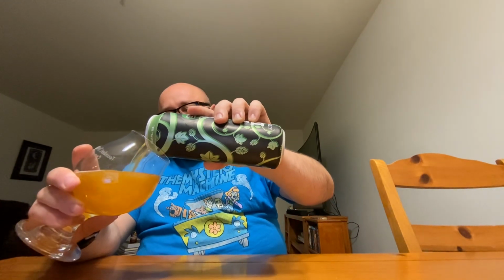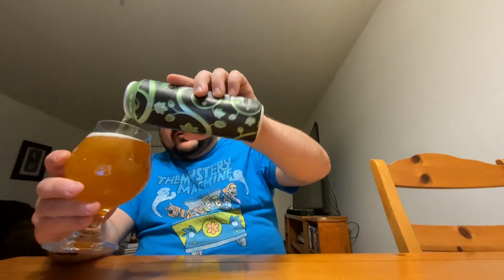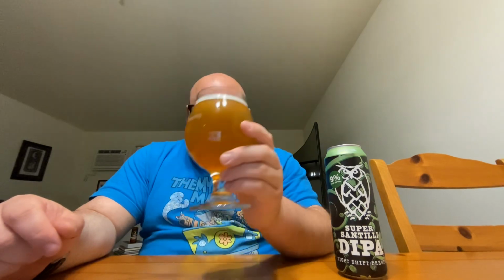So, right off the bat with the appearance, it's more of a traditional IPA color, not like your New England juice bombs that are everywhere up here. And being that this is a Massachusetts brewery, you might think it's going to be a juicy style IPA, but based off of the appearance, that doesn't appear to be the case.